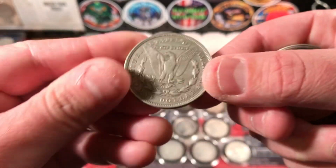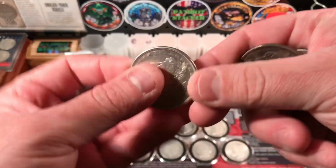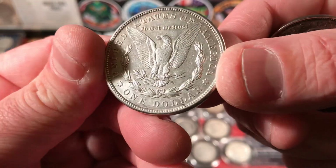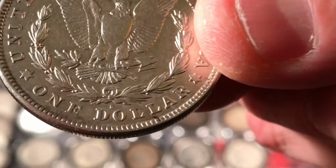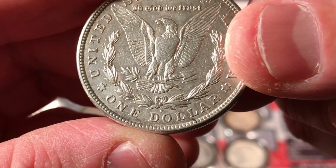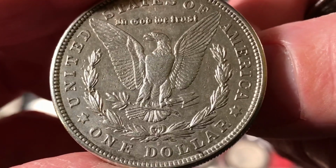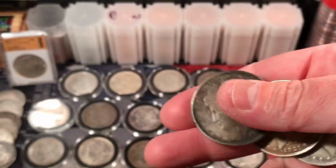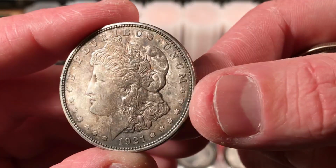This one has definitely seen some circulation. Kind of worn a little bit. Not too bad. This one we have a mint mark. That is a San Francisco. Not too bad at all. But definitely not perfect condition. This one's got some cool toning going on.